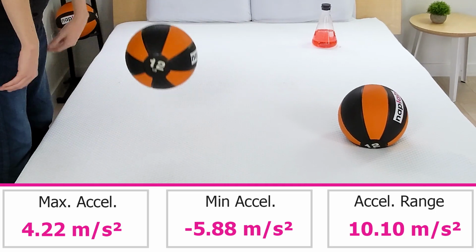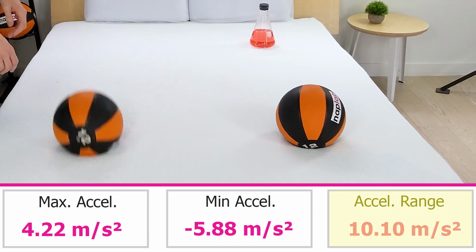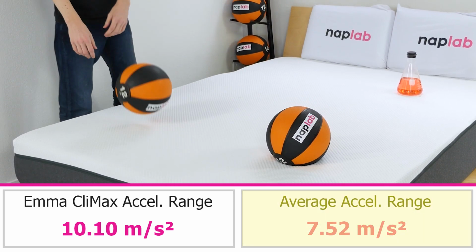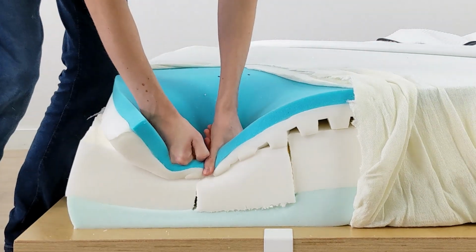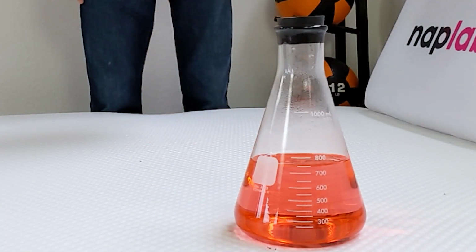In our test, we measured a total acceleration range of 10.1 meters per second squared. This is 2.75 meters per second squared more motion transfer than the average of 7.52. The higher motion transfer is more likely the result of the firmer feel and hybrid design. The firmer feel creates more immediate pushback, preventing bodies from sinking more deeply into the mattress. This more immediate pushback creates more intense motion.